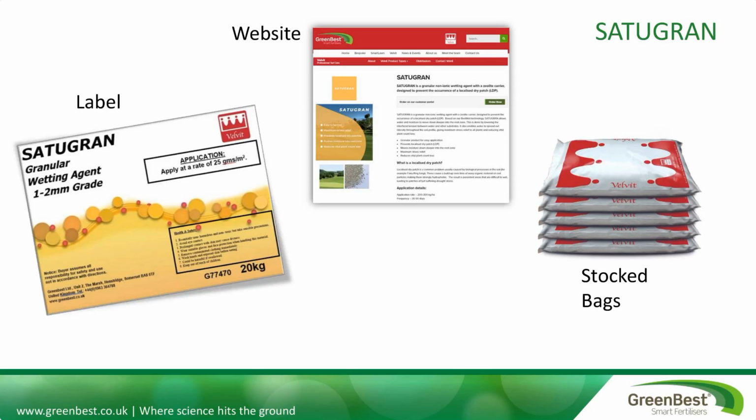So we got labels established for SATUGRAN. You'll see a typical one on the left, and that will be adapted with more detail quite soon. As I said, it's on the website. There's a screenshot in the center.